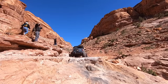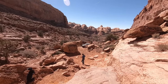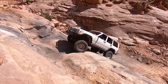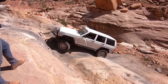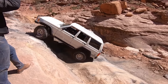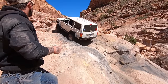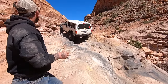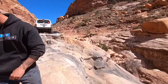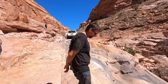I like it. You know this is called Axle Hill, right? Yeah, I just found out. Let's see if you break an axle. Do that, kid. Now you see why I love wheeling with Levi. He's so much fun, dude. I tell you.